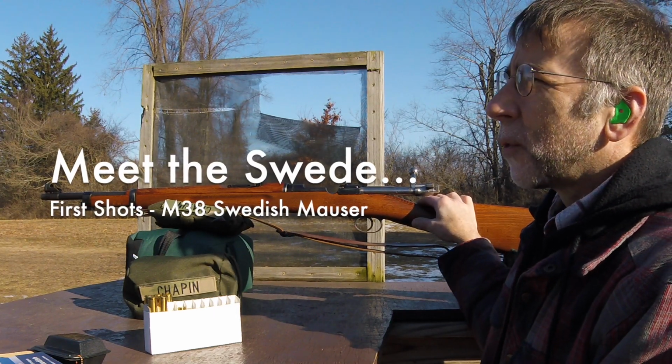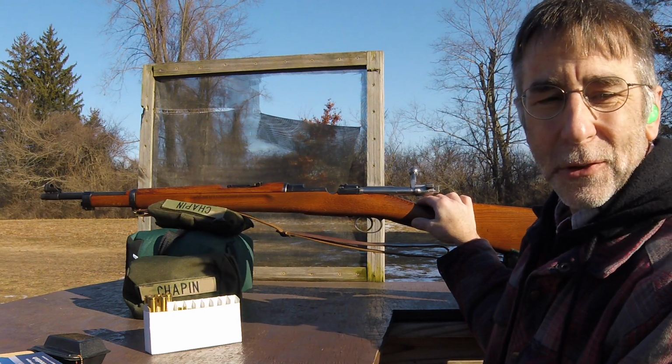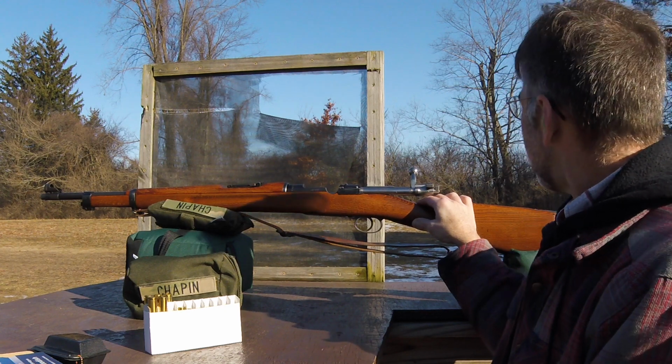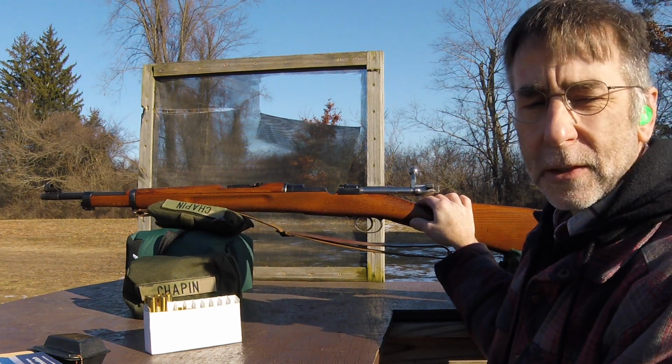So it's the first day of winter, and we're at the range. It's a very pleasant day for the 21st of December. It's almost 50 degrees out. A little bit of snow on the ground, but it's melting. Got a little bit of mud, but it's not too bad.